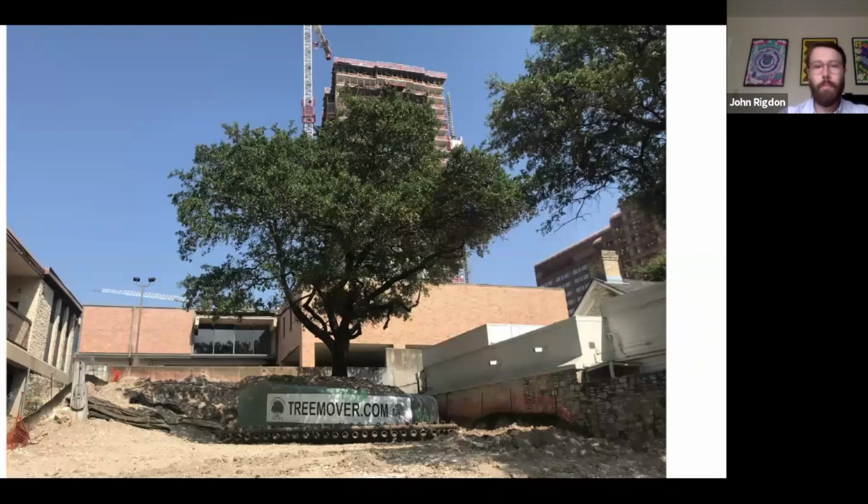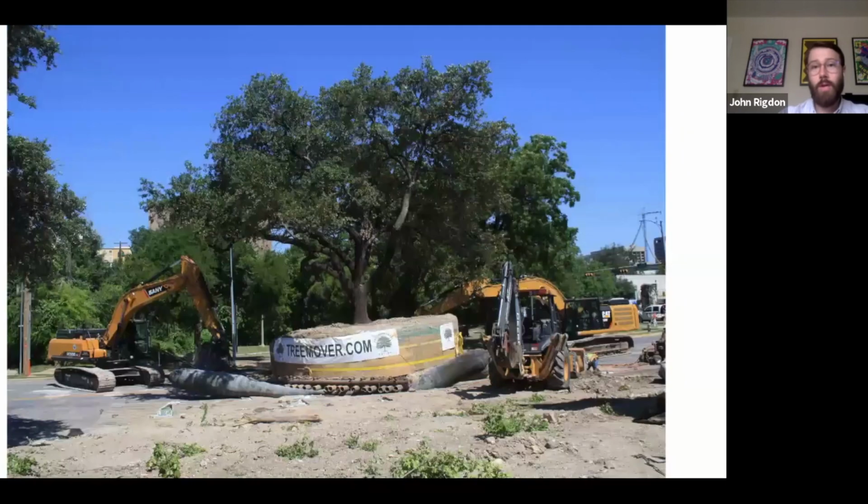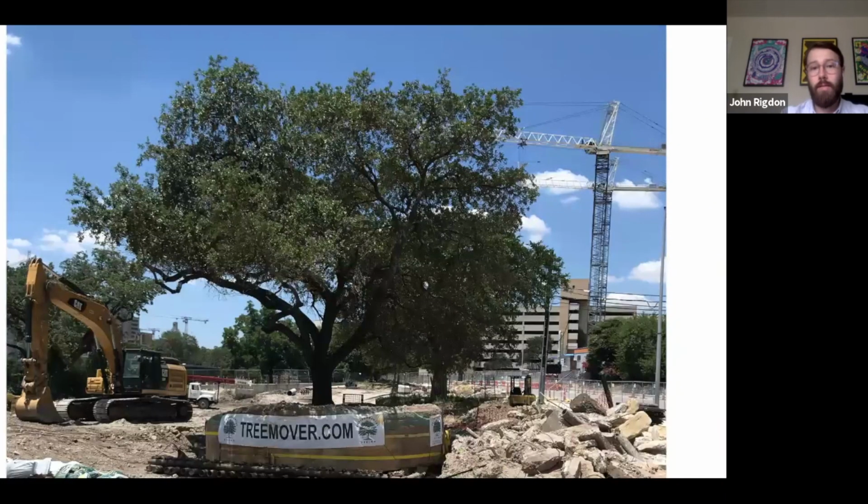So, the way this works is actually the tree was dug up and the root ball was secured, and then it was moved about a block from that location on these inflatable bags that you see here, these bags right here. And so it was rolled using these large earth movers to its new home about a block away on the street. And so here it is in its final home.